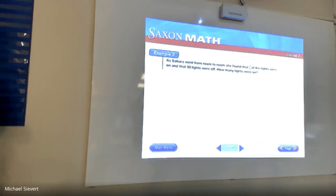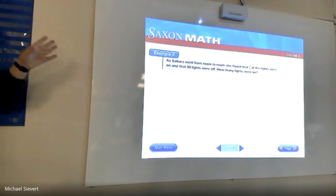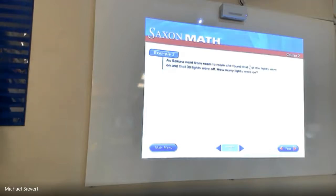Went from room to room. She found 3/5 of the lights were on, and that 30 lights were off. How many lights were on? There's something really different about this problem. What is the difference from the first one?